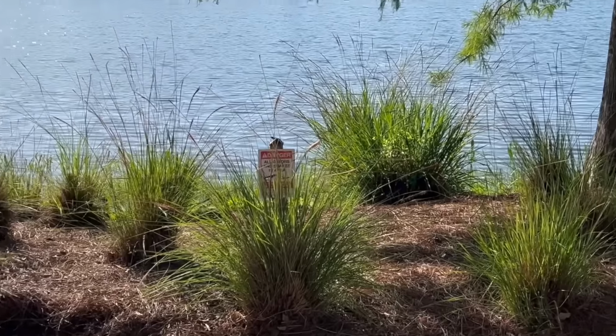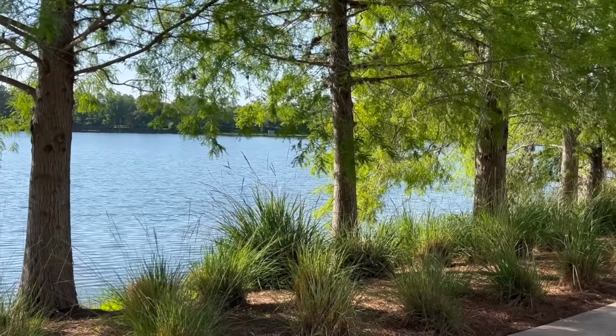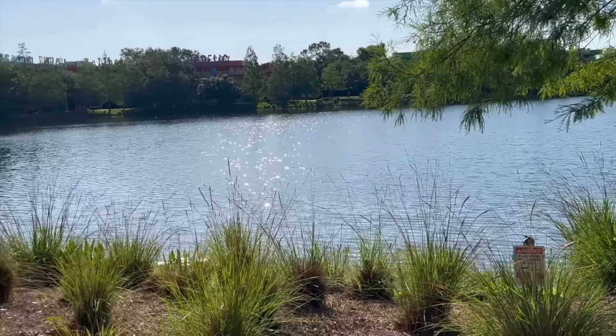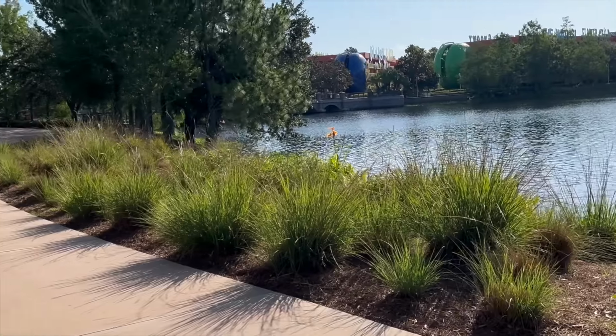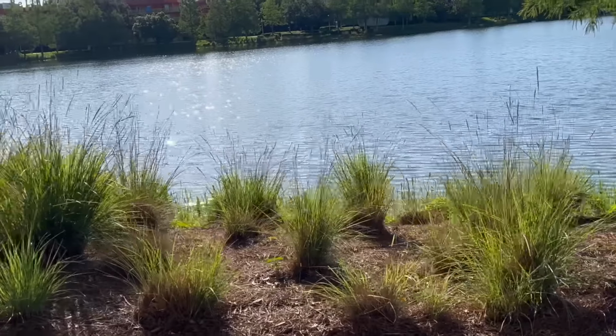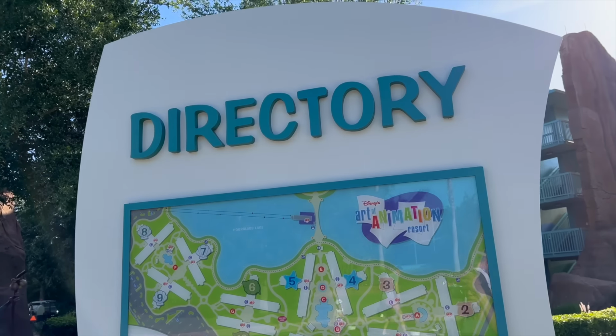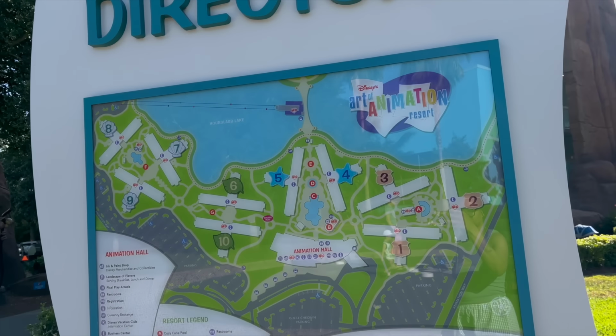Do y'all see this sign? Alligators and snakes in this area. So if y'all stay here, keep y'all's kids away from this area. It's right behind the hotel where the Skyliner is. So let me hurry up before a snake or alligator comes. Here's a directory if you need help getting around.